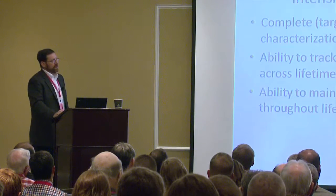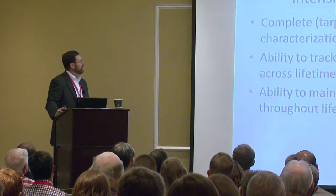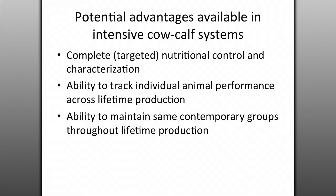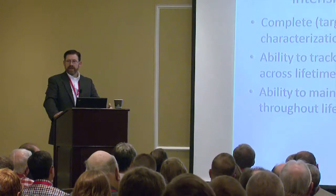So in regard to intensive systems, this may not be complete nutritional control. It might be just some time of the year, so we might say targeted instead of complete. But that is a big advantage from a genetic standpoint, because we have things and we know what those environmental influences are. And we can account for that.